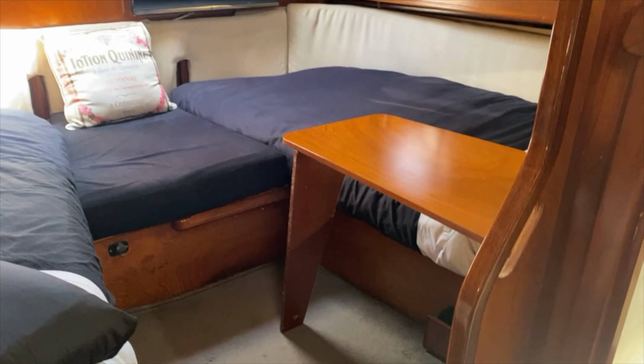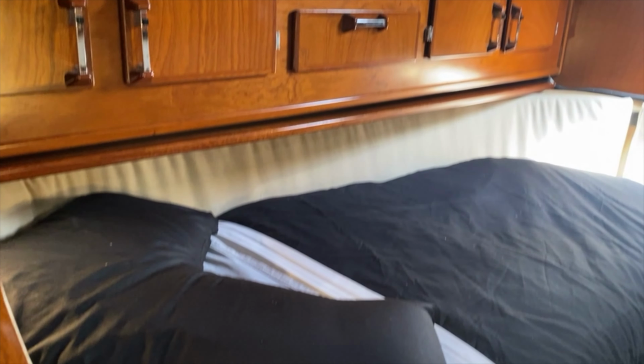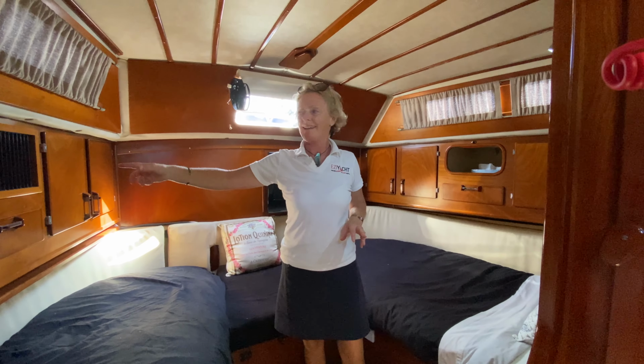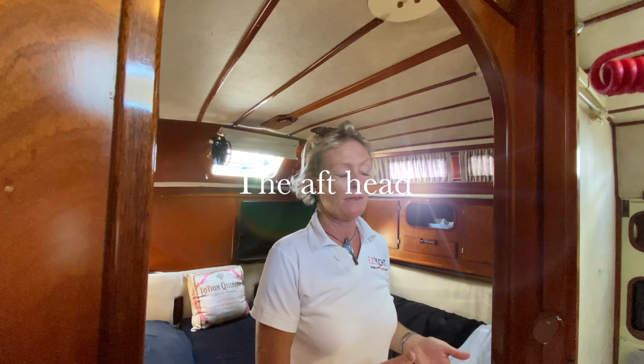And equally, there are lots of drawers for storage items all around the boat, lower and upper. Great big vent here for your aircon, and it's nice to have your own ensuite as well, I must admit.